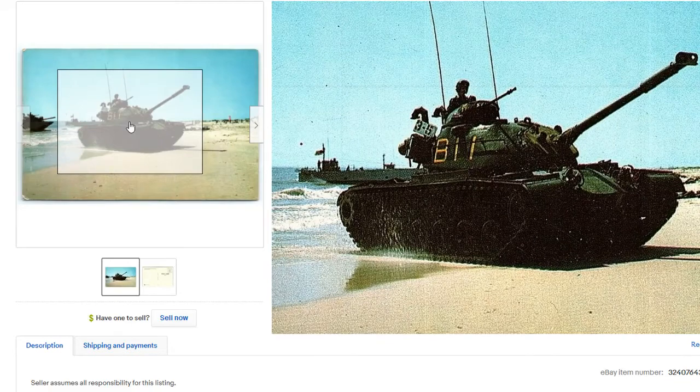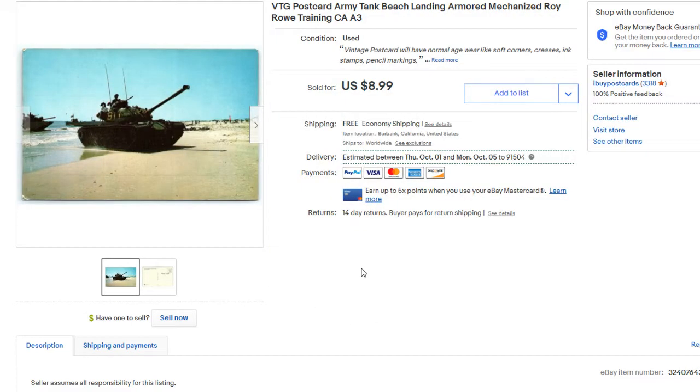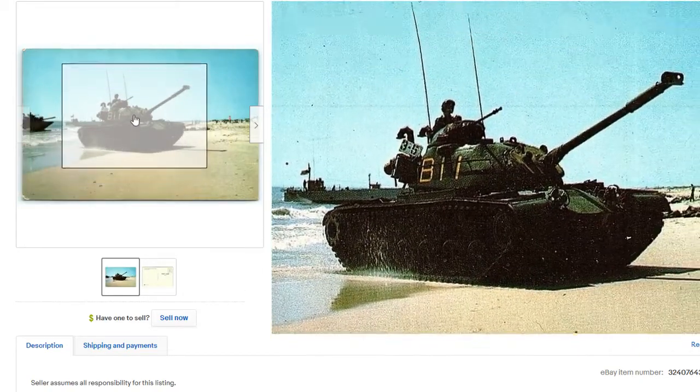So, I don't know. I guess it kind of looks like a Sherman tank. But anyways, if I didn't know, I wasn't going to put it in the title. That's for sure. But, beach landing, Army tank, all that kind of stuff. And basically that's what sold this, was the tank.